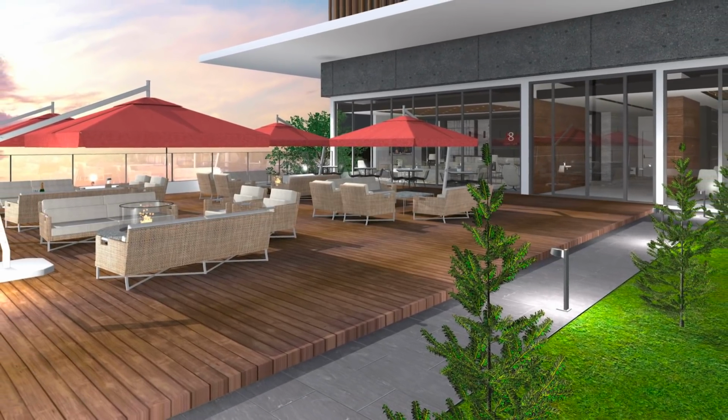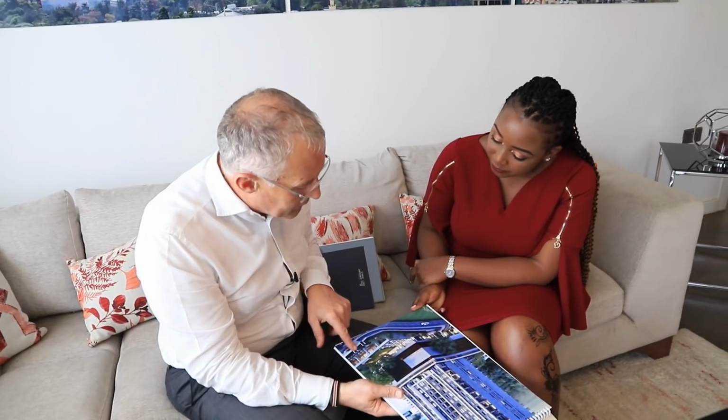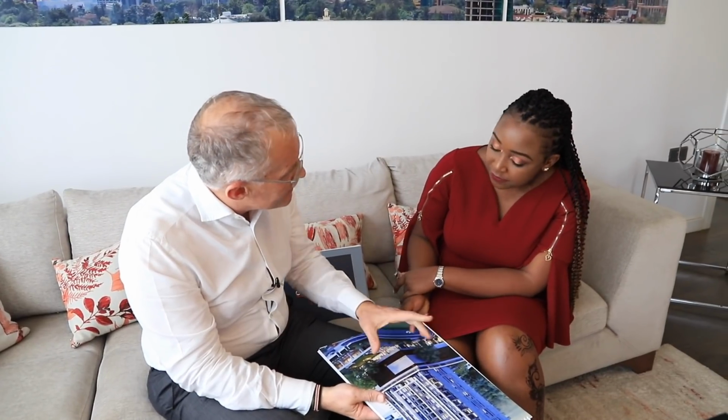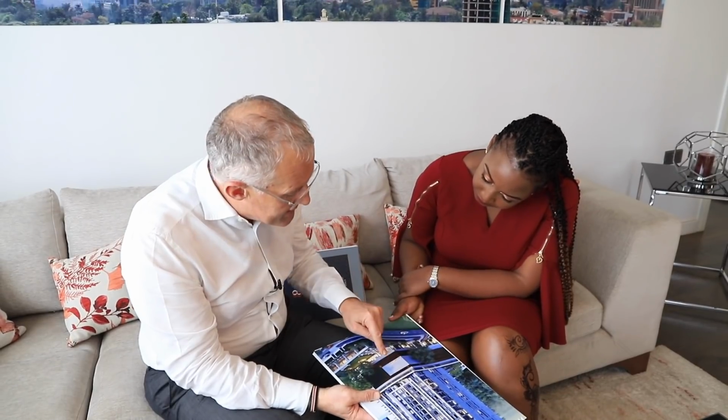Italian restaurant. Will this be accessible to people from the outside too? It will be. So there's an access from the street here. Okay. And so will the spa. So the spa will also be accessible from the outside. Alright. But there's an internal route for residents. Right. And then on this side, this is the parking.